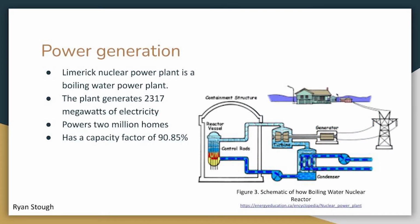The Limerick nuclear power plant is a boiling water power plant. This means that the reactor heats up water until it starts to boil. The water begins to boil, creating steam. The steam then turns a turbine which generates electricity. The steam, after it passes through the turbine, goes to a condenser to be cooled down by water from the nearby water supply. The nearby water supply is the Schuylkill River. The water used for the cooling and the water that is heated by the reactors never mix. Once the water is cooled, it is pumped back into the reactor to be heated up again and go through the cycle again. This plant is one of the main producers of electricity for the Pottstown region.